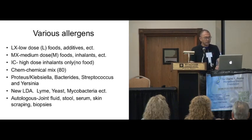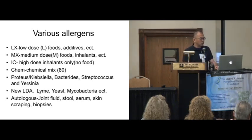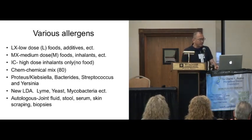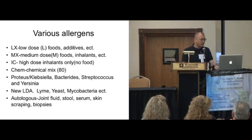So we explained the LX. That's the first one I used for her with the food allergy. That's foods, low dose, and additives. The second time I bumped her dose up to MX, and that has medium dose foods and inhalants. IC is environmental allergies, and chemical is the chemical allergies. They also have other things for Proteus, Klebsiella, bactericidal, streptococcus, and Yersinia. I have not used that on this patient.